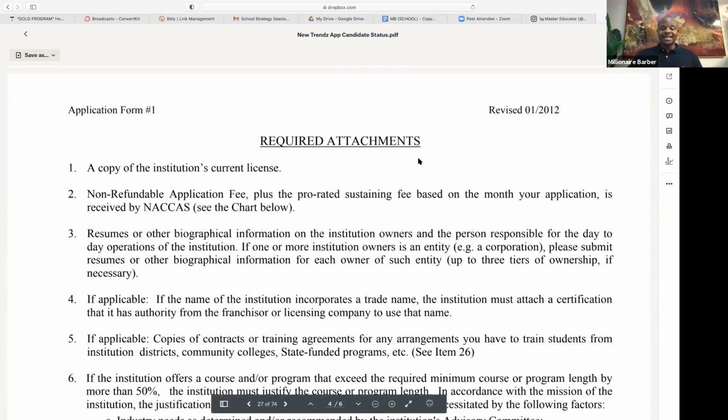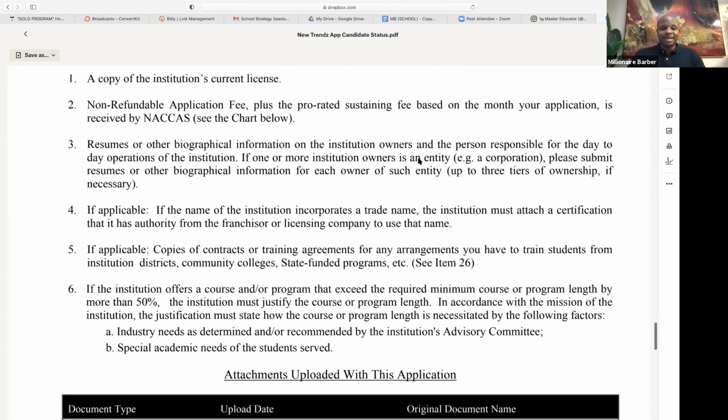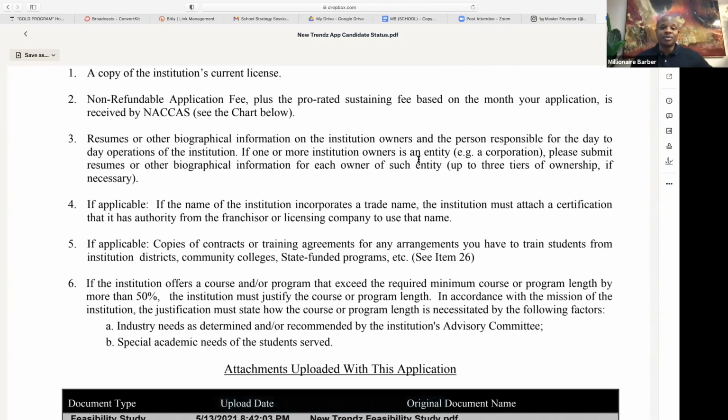The required attachments. Look at this. We need a copy of the institution's current license. We'll put that in the PDF and we upload that to NACCAS. Everything is electronic now, okay? A non-refundable fee. In the back office, you'll pay that with debit or credit card or with a check, all right? Resumes.